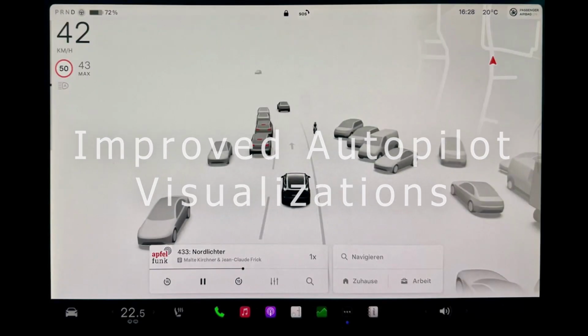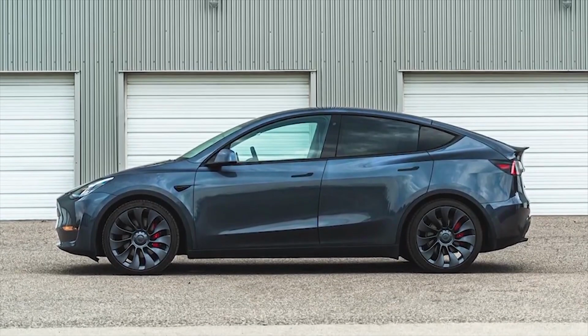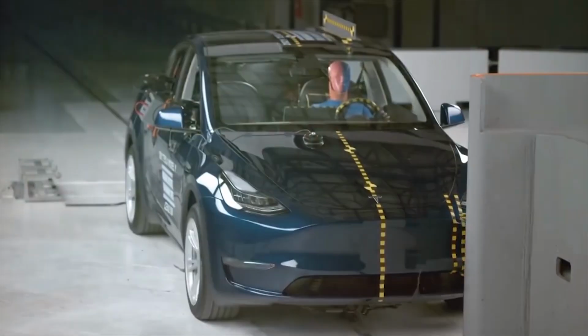Improved autopilot visualizations. Autopilot visualizations have been improved while in the standard view or full screen. The vehicle will now detect and display more vehicles as well as showing when a vehicle's turn signals or brake lights are on. Improved visualizations are available on Intel and AMD vehicles.